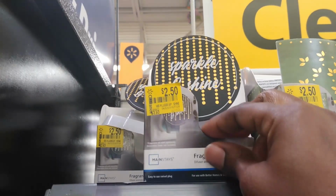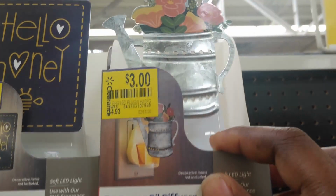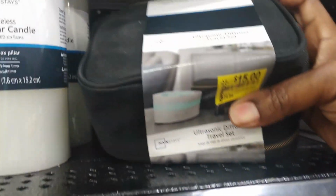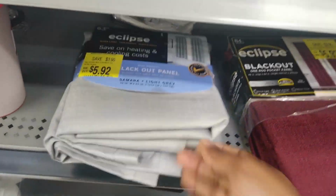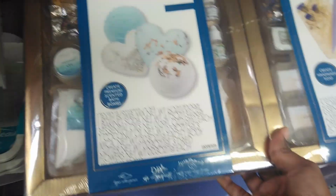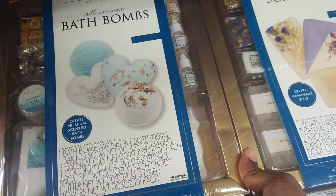Look at these, y'all. Sparkle and shine. It's good to be home. This is the life. Oh, this is so cute for spring. Yeah. Oh, look at this one. But it feels like it's been opened. These over here, the steamer. I don't need to be shopping for no more curtains right now. They got the little bath sets. Oh, this is a whole set for $7. See, I'm about to get myself in trouble right now.